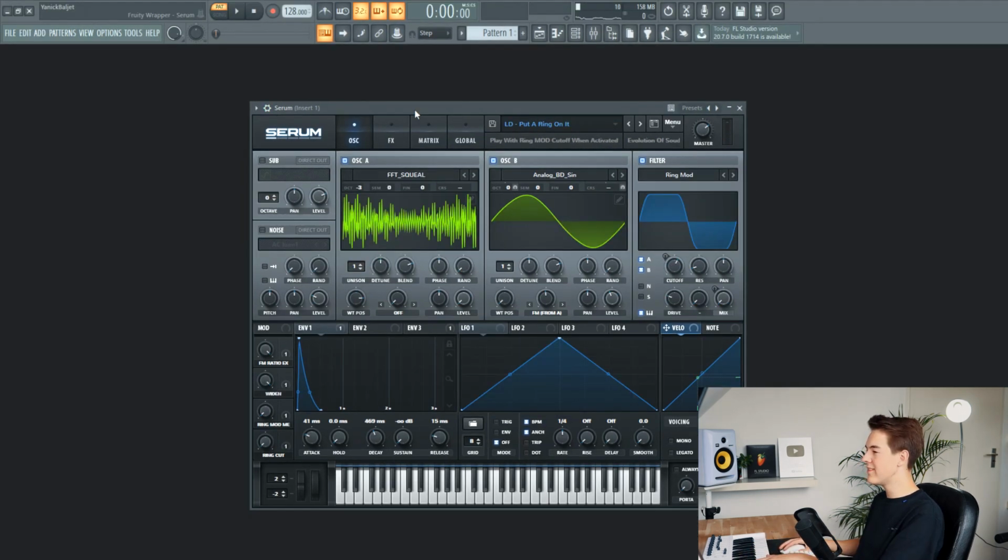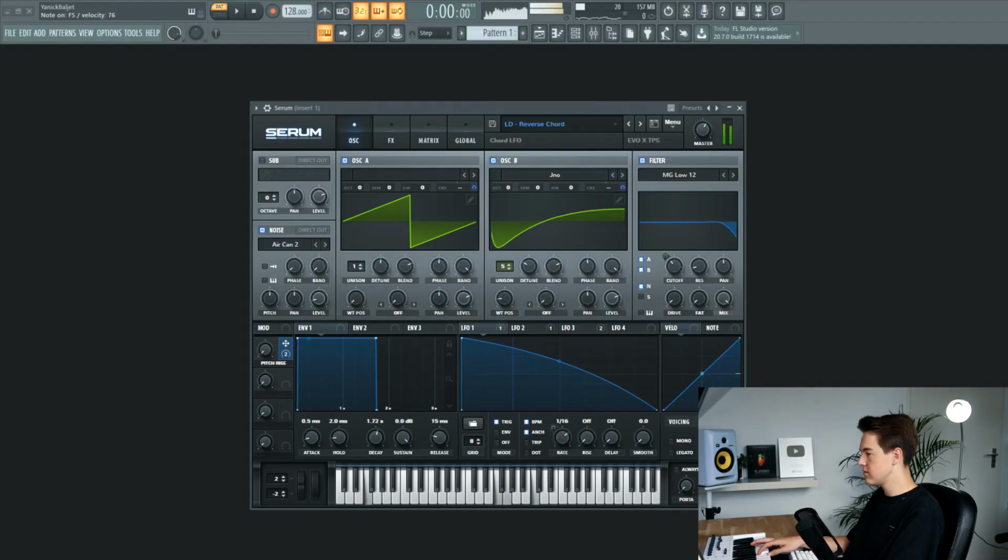Lead Put a Ring on It is a ring modulated sound which sounds like this. And with the macros you can change up the sound again. Let's check out the first one. Lead Reverse Chord is super unique and it sounds like this.